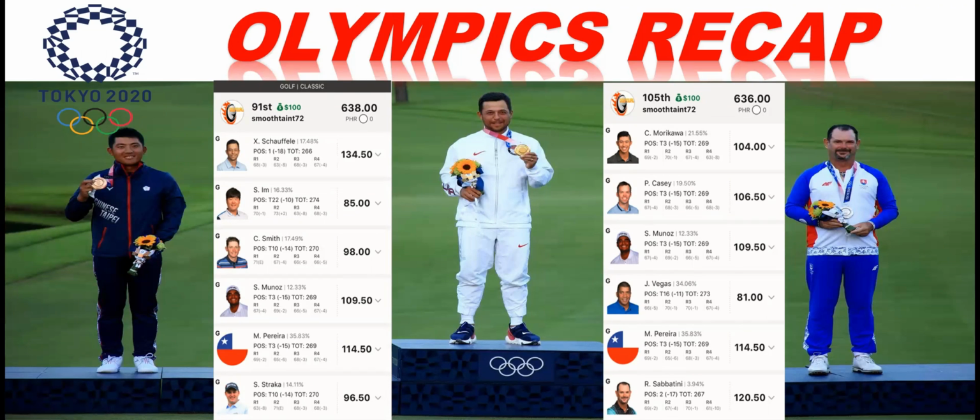It's kind of tough to do if you don't, of course, hit something top 10 in the big GPPs, but I actually made money overall. And so that was good. And that's really it. I mean, if you were doing some showdowns, it was trying to figure out the guy who was going to go out and shoot 8 under.